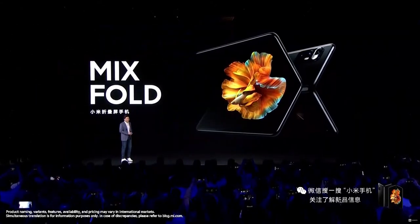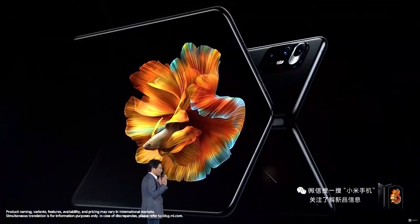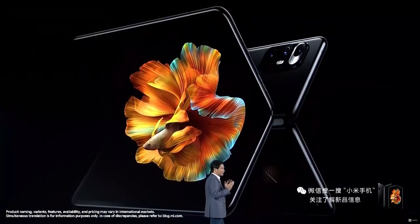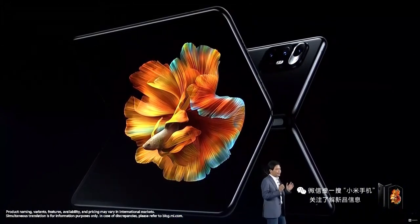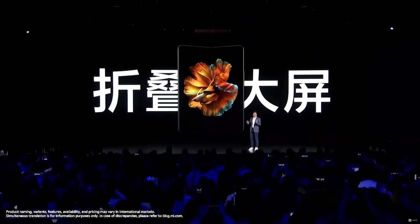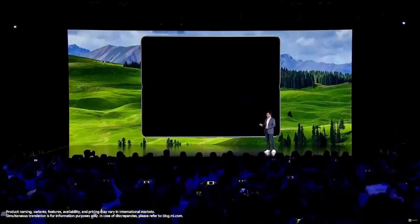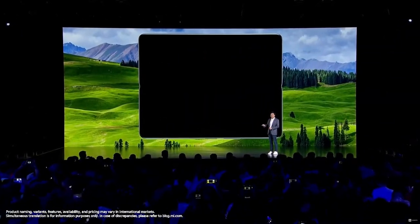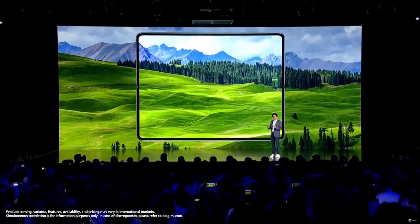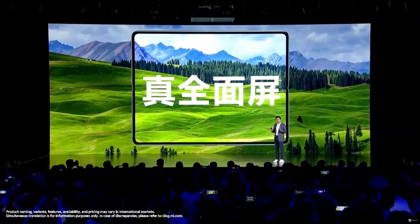So this is the Mi Mix Fold. I've been using this product for a while, and I truly feel that this product is powered by a large foldable display, and the user experience is magnificent. A display like this, when you wake it up, that very moment is magnificent and stunning.